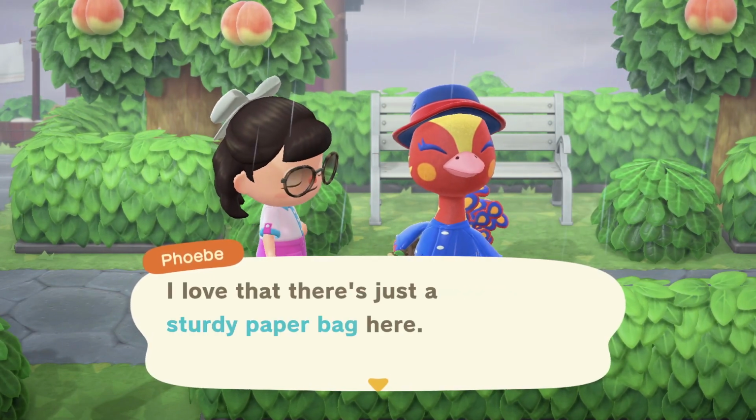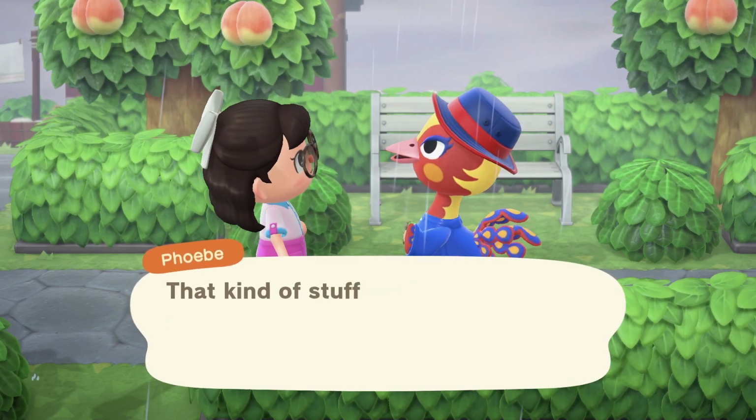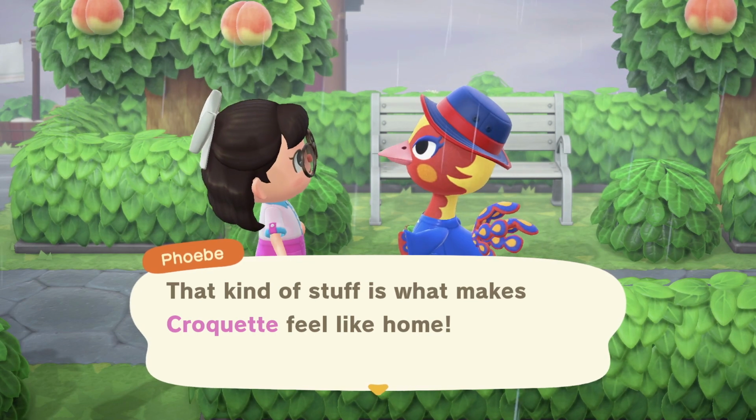I love that there's just a sturdy paper bag here. That kind of stuff is what makes Croquette feel like home.